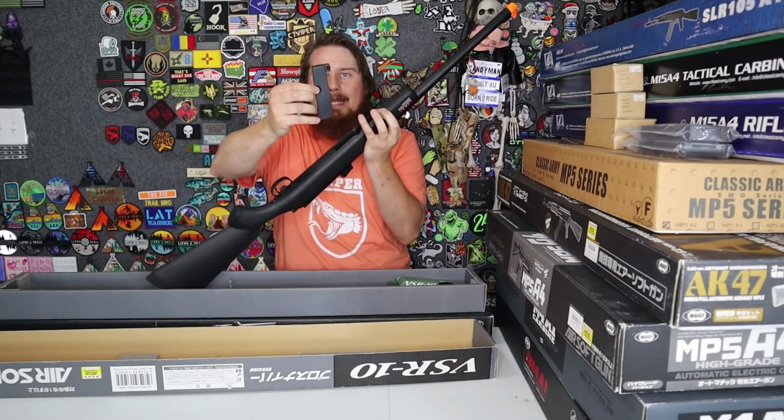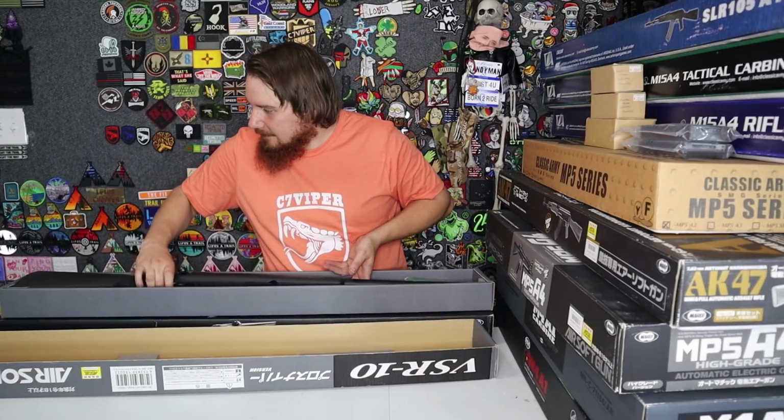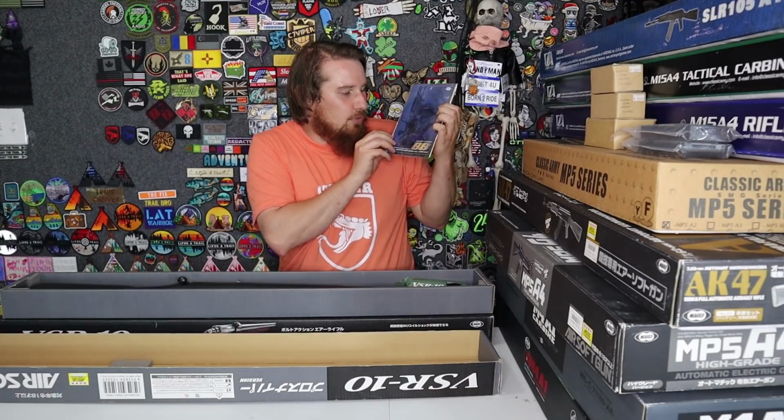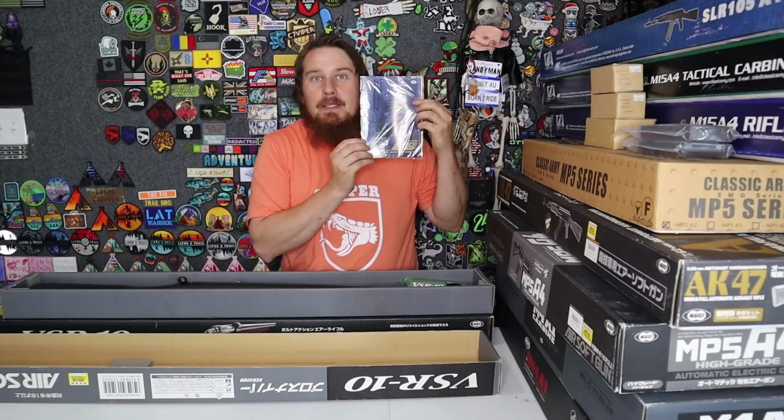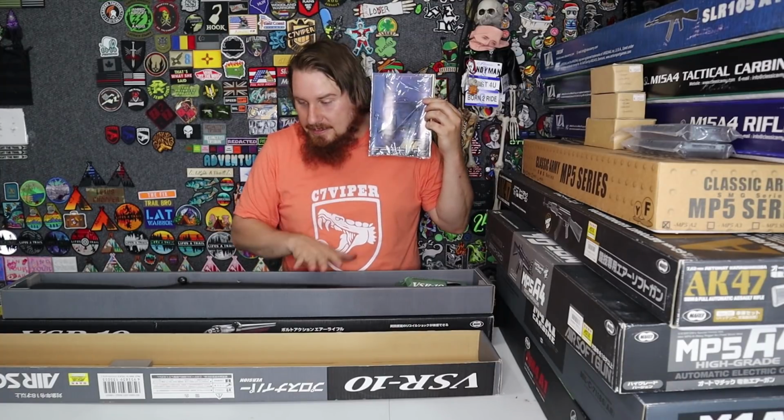Standard VSR 10 mags. It's all Marui spec. I wonder why. Oh, I found it. Guys, I finally found it. I have a catalog with a year on it. This is the 2000-2001 model Tokyo Marui VSR 10. So these are 20 years old, at least the VSR 10s.